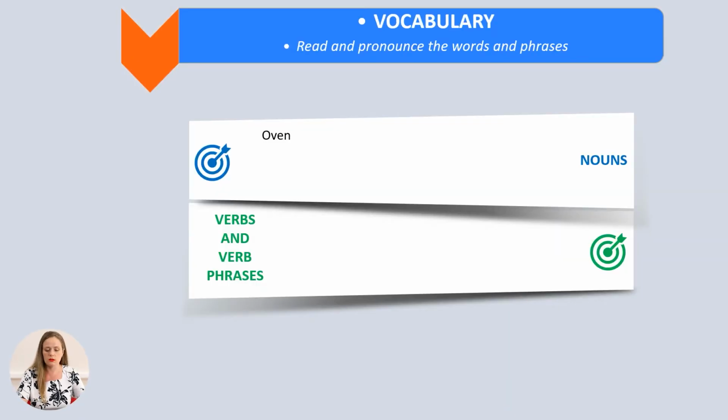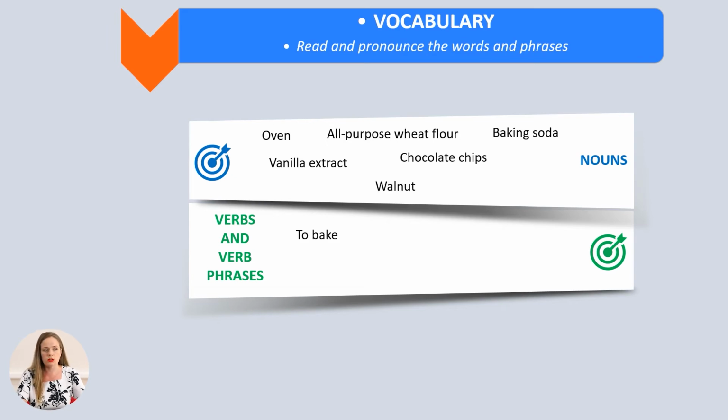I use the oven as often as I can for dinners, but also to bake different cakes and biscuits. If I want to bake my favorite cake, all I need is all-purpose wheat flour, baking soda, vanilla extract, chocolate chips or some chocolate, fresh fruits or even walnuts, and then I mix and stir them well.